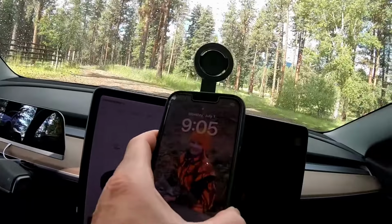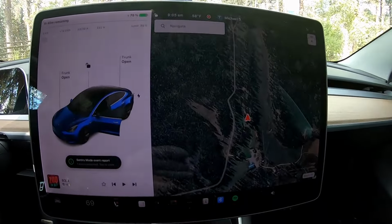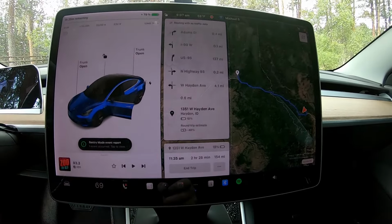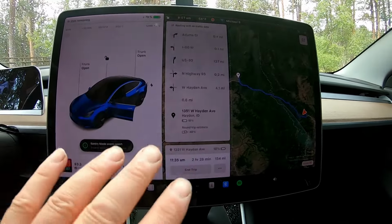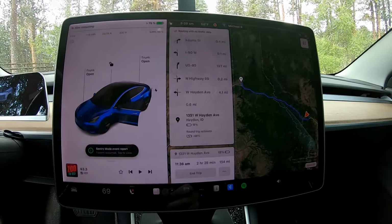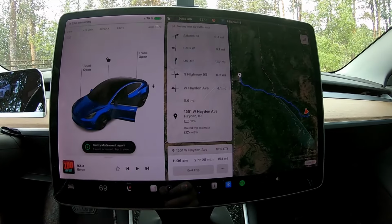So I cannot send my directions from the phone here to the car, which is what I usually would do. At this point we can't get that information unless I type it in manually. I guess I should do that so we can see what it says. So I typed in the address, but this is not the correct address. It couldn't find the correct address, which kind of sucks with the Tesla. When you don't have reception, half the stuff just doesn't work, it seems like. So this is an address close, but not perfect.